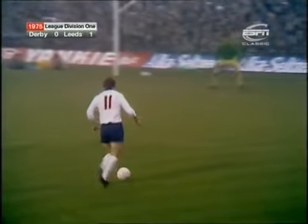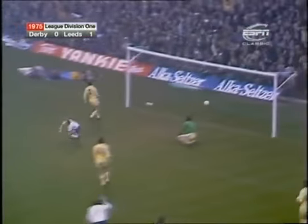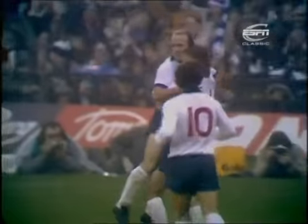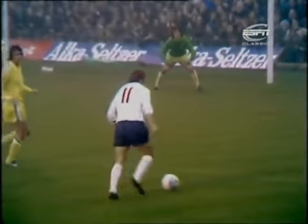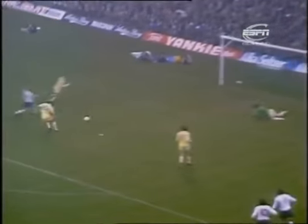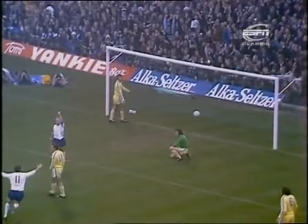Number 11 is George. Good effort, and Gemmill has equalised for Derby. Charlie George getting power into the shot, a greasy ball, all Harvey could do to turn it out, and Gemmill following up, makes it 1-1.